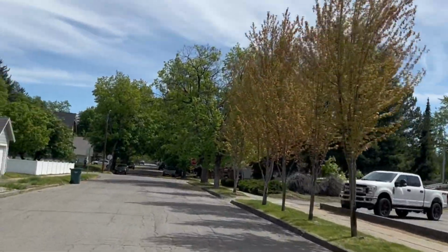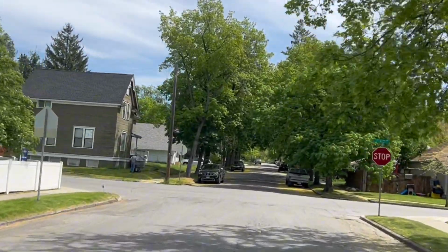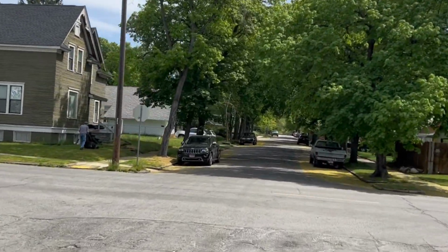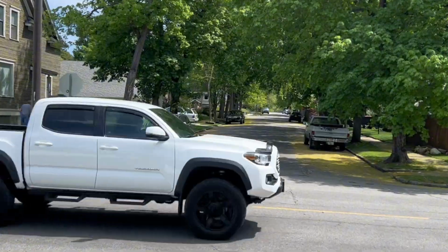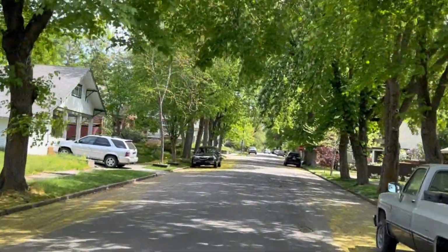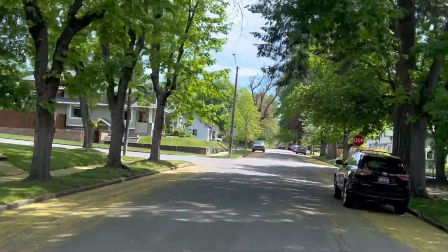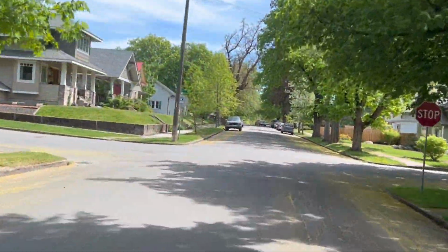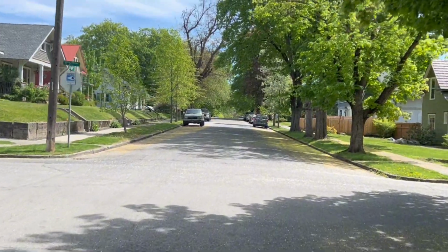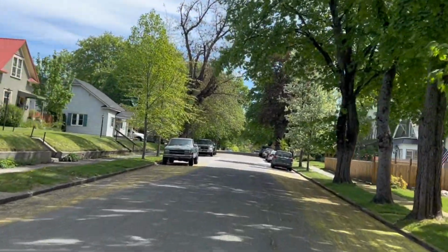As you can see driving through, the Garden District just exudes a warm, family-friendly atmosphere. Residents enjoy the convenience of being within walking distance to downtown Coeur d'Alene, shops, restaurants, and churches. The neighborhood just has such a good feel, and it's remotely flat, so the walkability everywhere is pretty easy and very, very enjoyable.